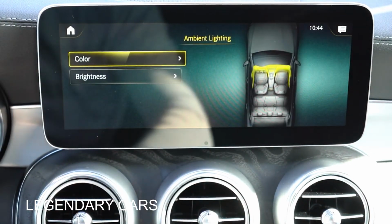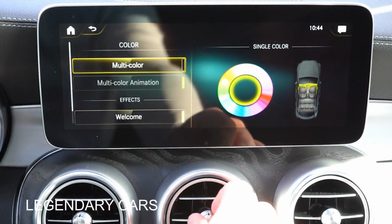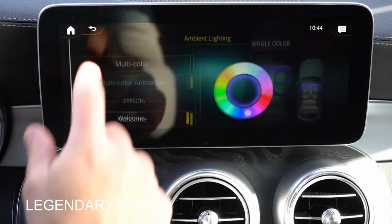Android Auto, Apple CarPlay as well. Factory navigation system also coming standard. You can check out your driving statistics up there if you wanted to. And there's a bunch of themes as well. And this is another one of my favorite parts.